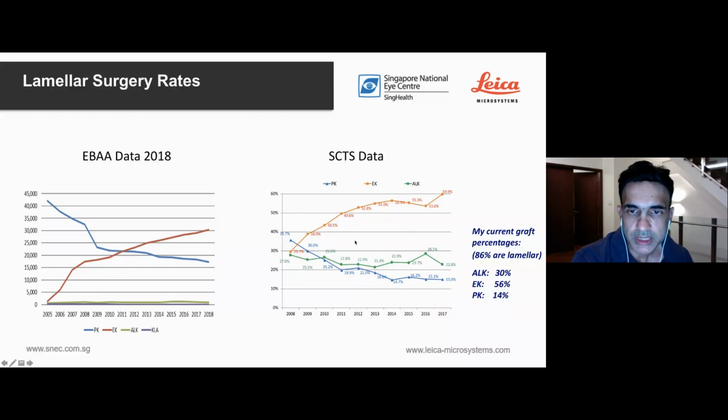In Singapore, it's slightly different. You'll see, of course, the same red line that I showed last week with the EK rates rising, but you'll see the anterior lamellar rates are also quite high as well. And we do almost about 28 to 30% of our cases as anterior lamellar. My rates are normally about 30%. And you can see PK is pushed into third place in the kind of surgery that we perform.